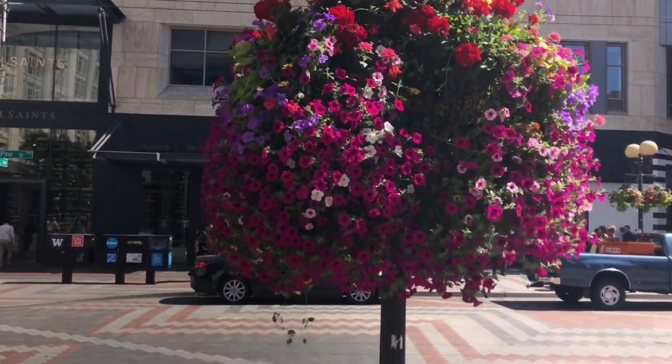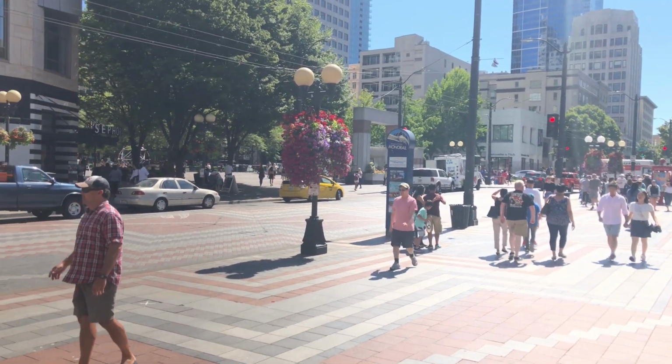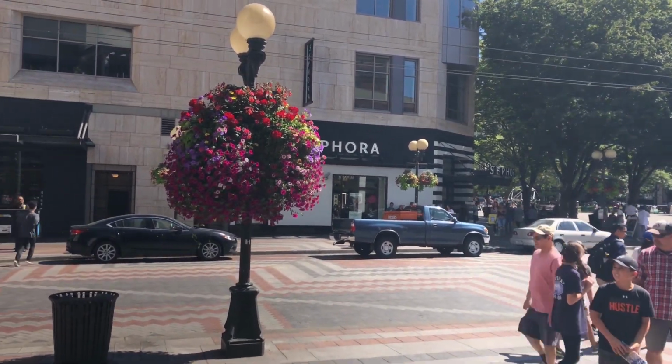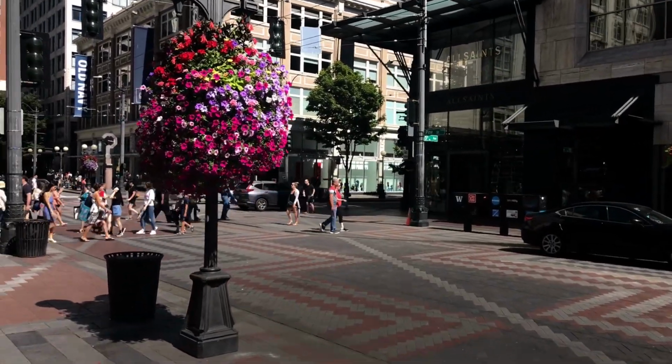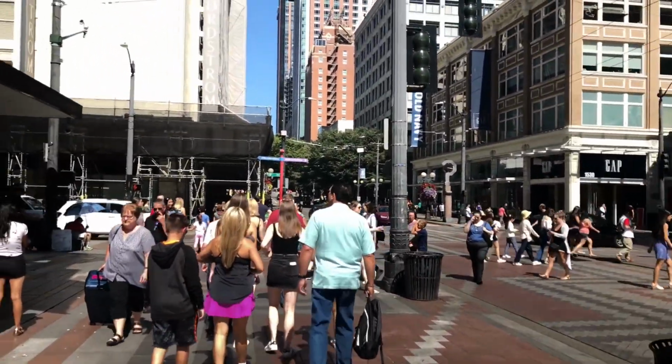The Westlake Center Station is located between 3rd and 6th Avenue. It's totally underground. It's by the main shopping area. You'll see Nordstrom's and Macy's there. This is the main hub of Seattle, where the buses, the light rail, and the Link come in.